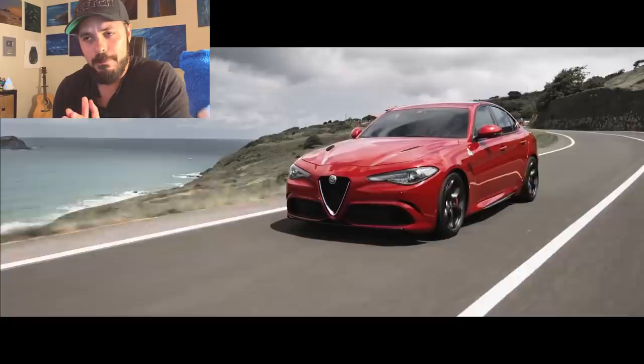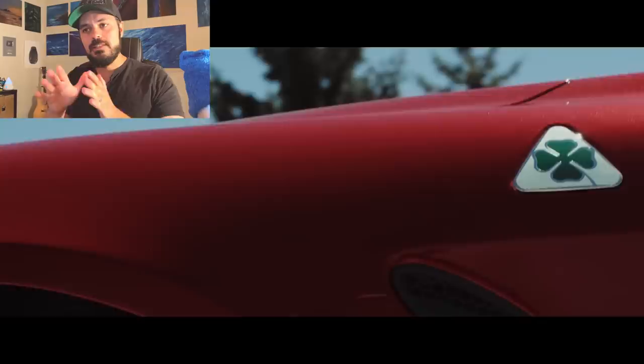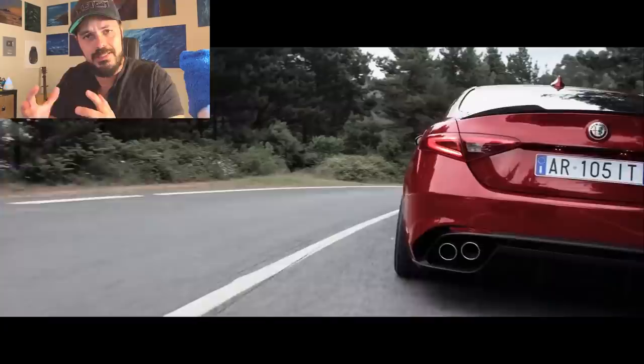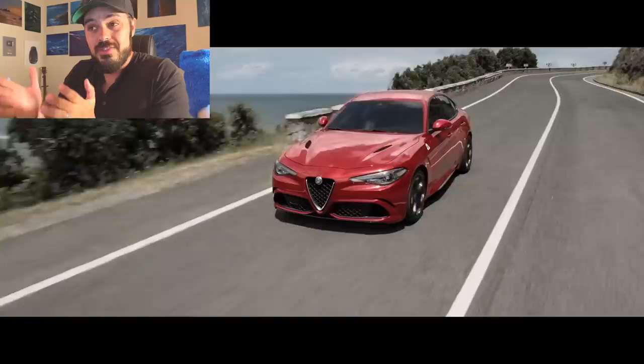What all this does is it creates a very generous wheelbase, the longest in its category, in fact, but contained in one of the most compact bodies. If you look at the Giulia from a straight side view and compare it to four-door sedans in the same class, the Giulia's body could almost fit within an ellipse.